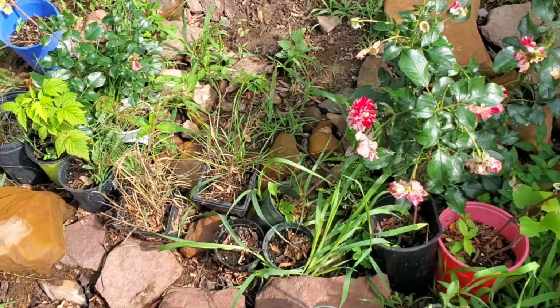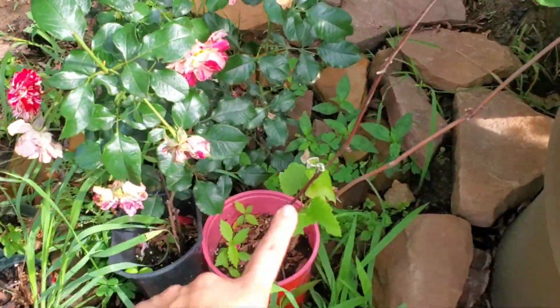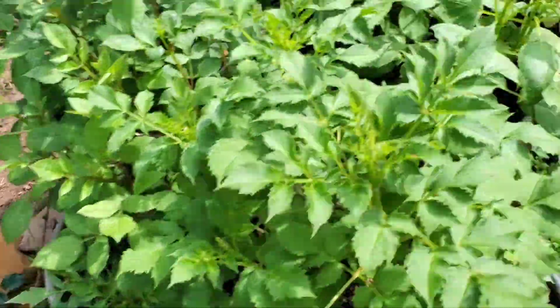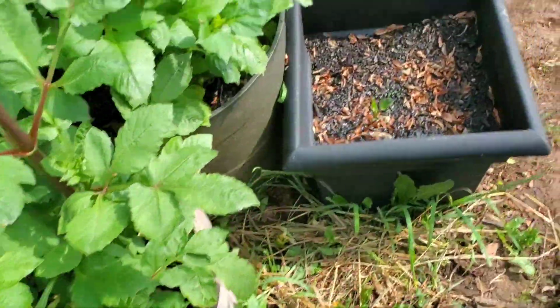I still have the things in pots from my mom, like the grapes and a few different types of raspberries that I have yet to go plant. I really need to do that.